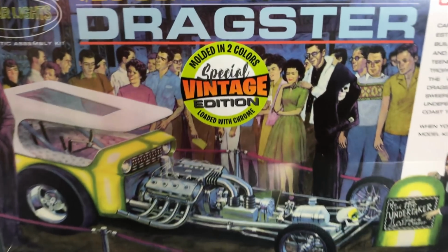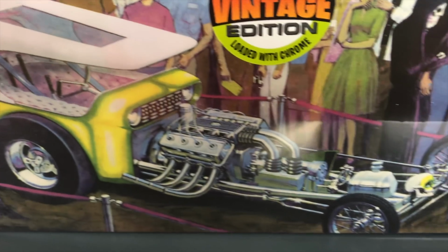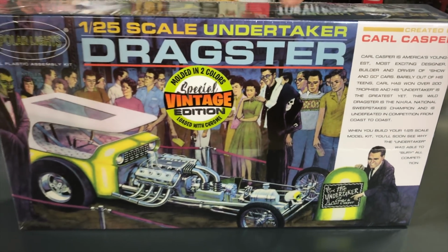This one is molded in 2 colors. The Carl Casper Undertaker kit. It's got a lot of neat things with it. It comes with a backdrop with a headstone and some ghoulish figures with the kit as well.